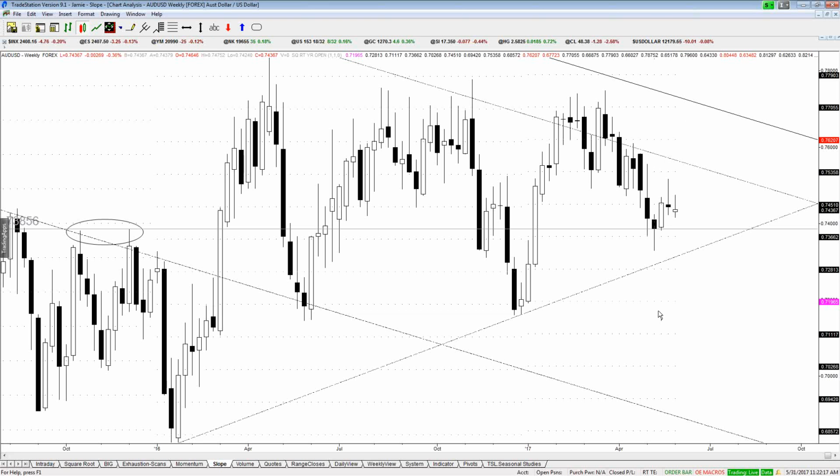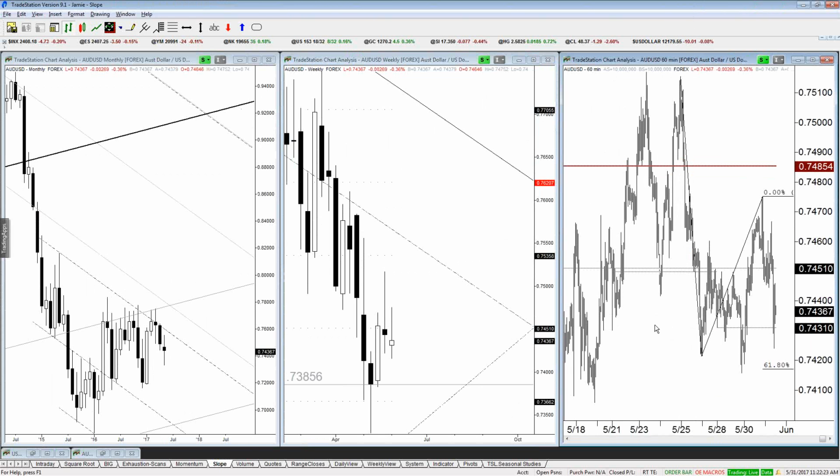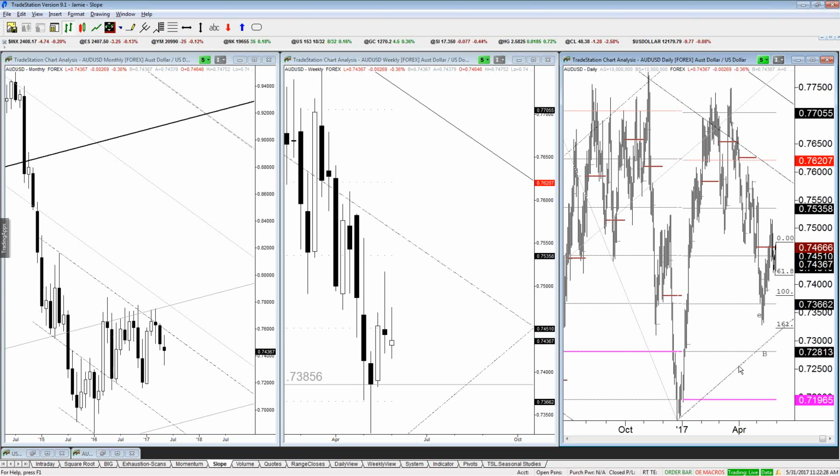I'm making a note here myself. All right. The Kiwi chart. Kiwi, again, same, you know what I'm doing here. We've got a pretty good looking chart for Kiwi.